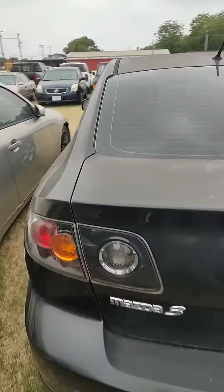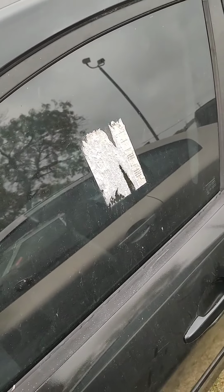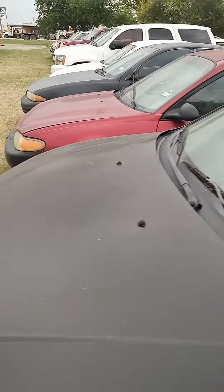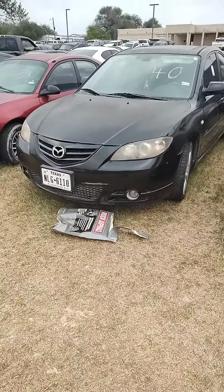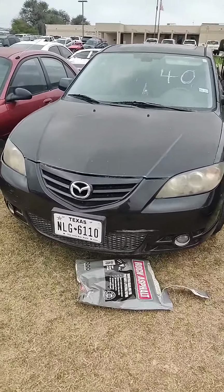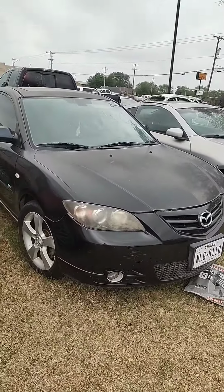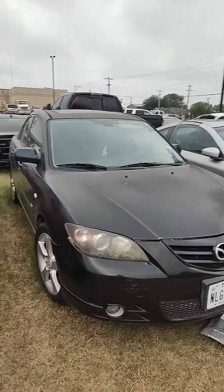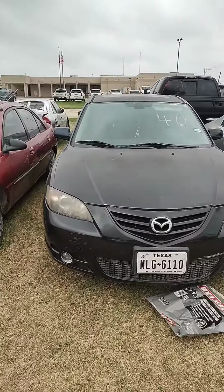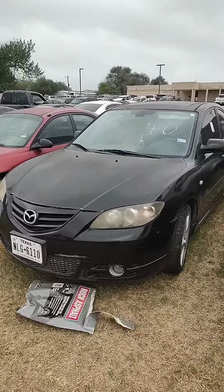Windows are not busted out of it. Who knows what all took place with it. And that's the fun part about these vehicles. This one here probably was up on the side of the road somewhere, and they had it towed off, and now nobody claimed it, and it's up for auction. Again, it's up for auction, as is, where is, whatever is. You could get a good vehicle and have it running and use it for a couple years and trade it off and get something a little bit newer, or you may get something that needs an engine, needs a transmission, or something in it. But yeah, this is a little Mazda 3, a little tonneau box that they have up for auction.